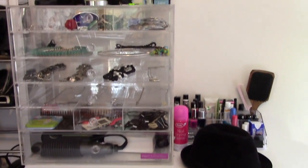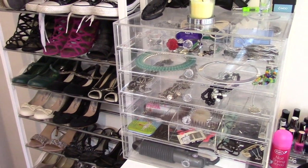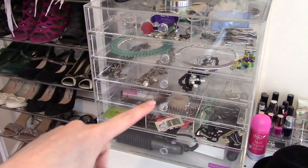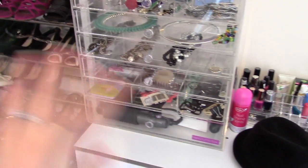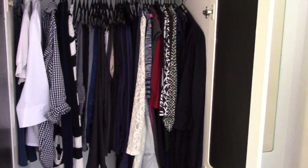So the dresser, jewellery storage, shoes, I just do not like this at all. Don't like this setup. Like I said, I like the jewellery box, but it's just too visible out in the room. I would prefer if this were behind closed doors. It still makes the room look very cluttered, so I don't like that. And then the wardrobe that I use.